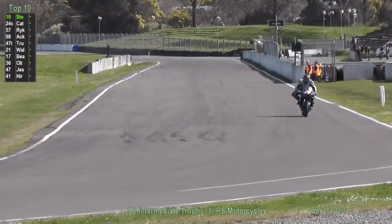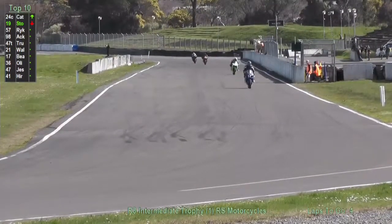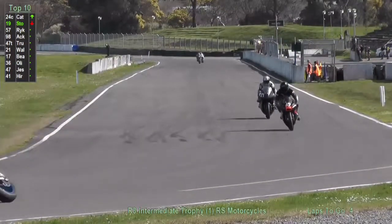which Richard Martin Barrett will be bitterly disappointed, or anybody would be, pulling out of first place halfway through a race with 4 laps to go. Clearly a bike problem.